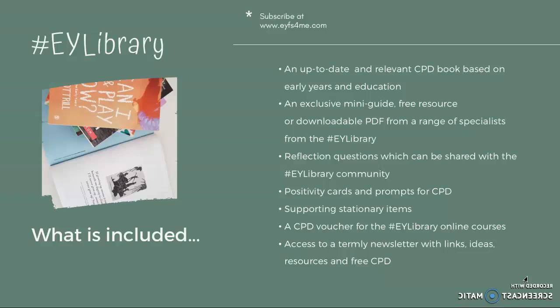There will also be positivity cards and prompts for your own CPD. So these are just things that are going to give you that boost. Everybody loves a bit of stationery and goodies within these packs. So you'll get lots of little goodies in there to really boost and support your well-being. There's also going to be supporting stationery items. So if you're going to be reading a book, some of us like to highlight, some of us like to tag, some of us like to turn pages, some of us like to make notes in an additional notebook. So each box will have something new in there to really support with your continuous professional development.